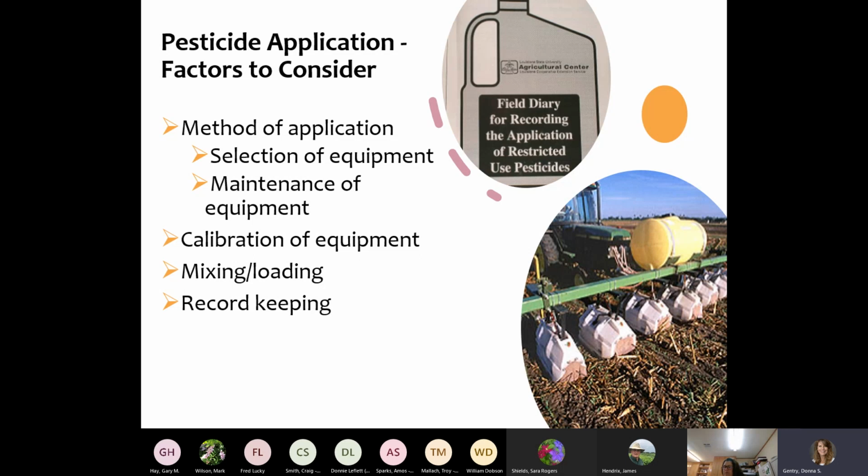If it's not maintained properly, no matter what your choice is, the application is not going to work. Something a lot of people forget about is calibrating their equipment. If it's not properly calibrated, it's going to be a wasted trip. You either have over applied it and wasted money, and it may actually be an illegal application if you've applied more than the label says that you can. If you under apply it, you're not going to get the control that you want, and you may have to reapply. So you're talking about spending a lot of money just from calibration problems.